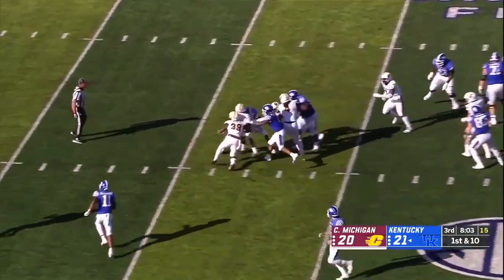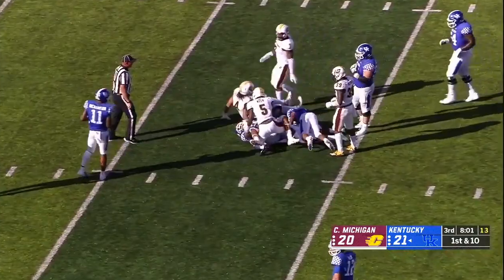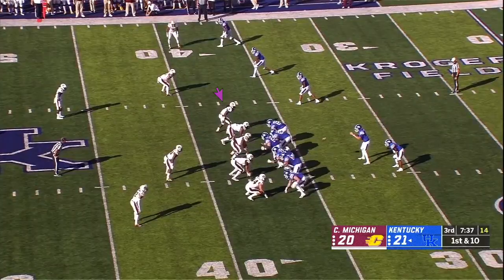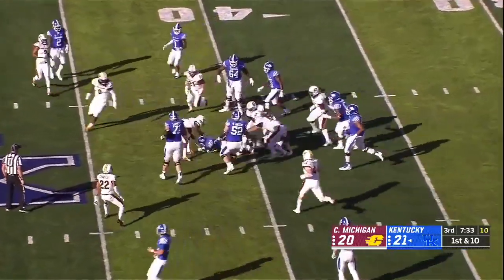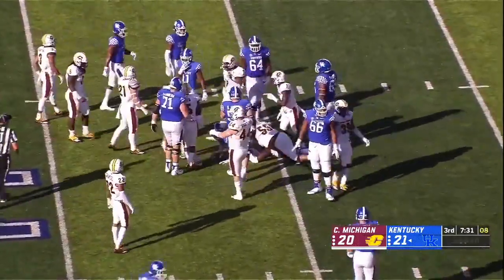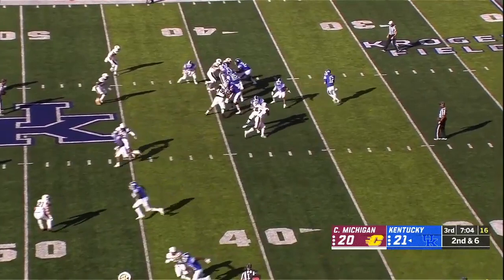A.J. Rose with a first down run. 3 straight for Rose. A.J. Rose had to stay with the reserve backs. Saheem King into the game, and King takes the handoff here from Hoke. Kentucky has the ability to break tackles.